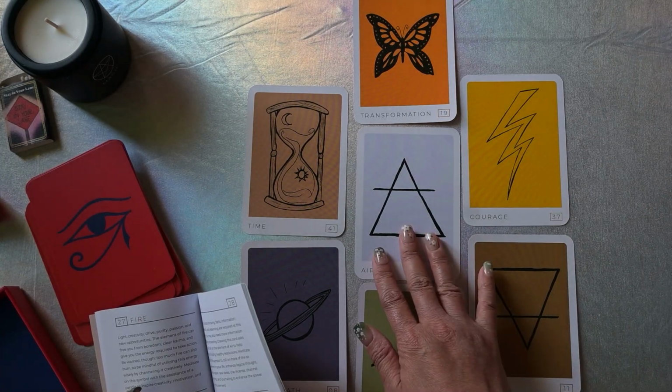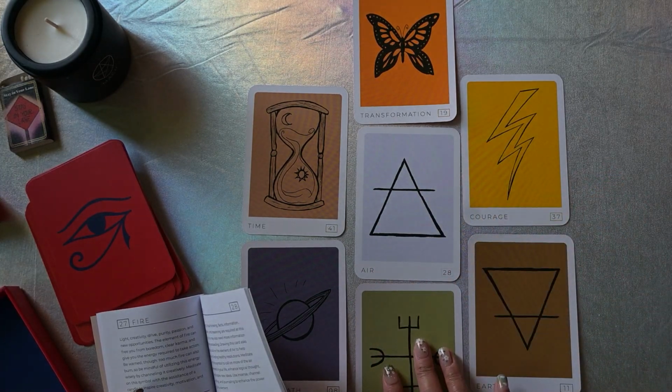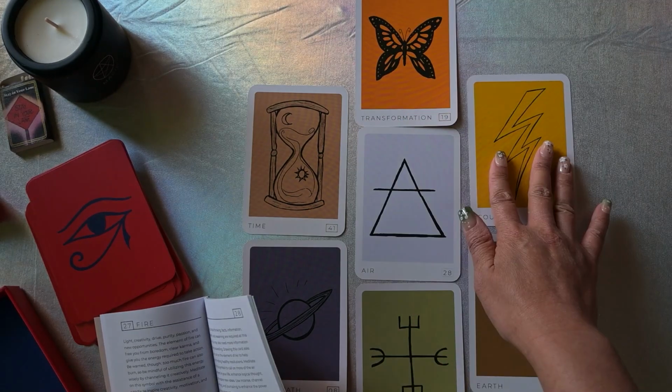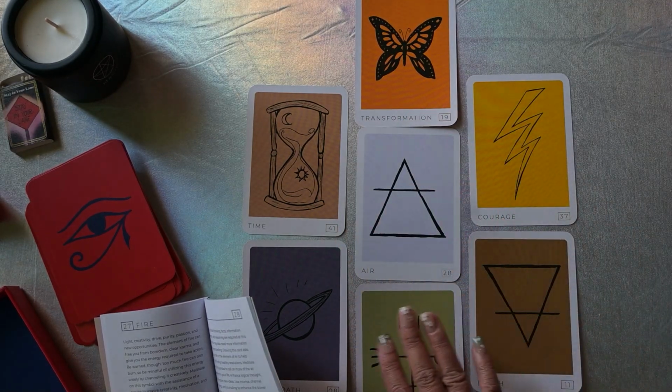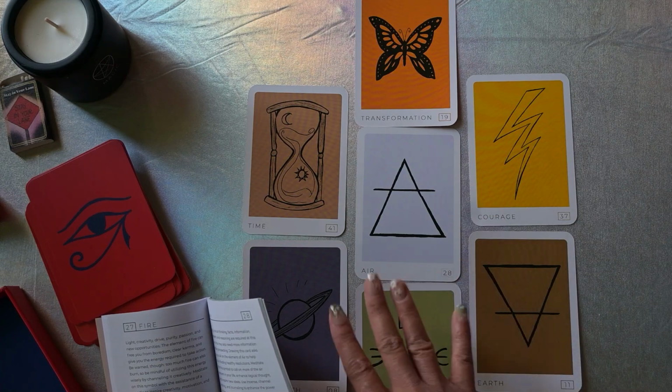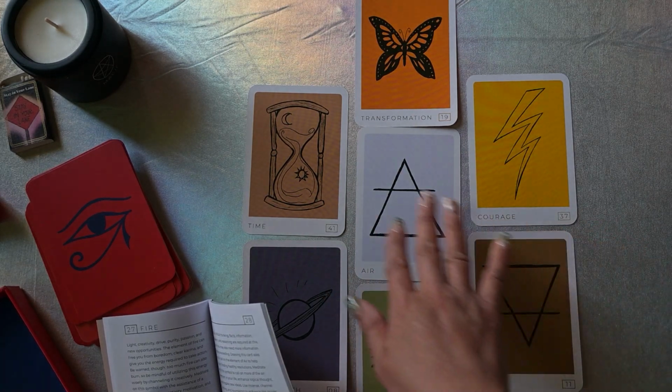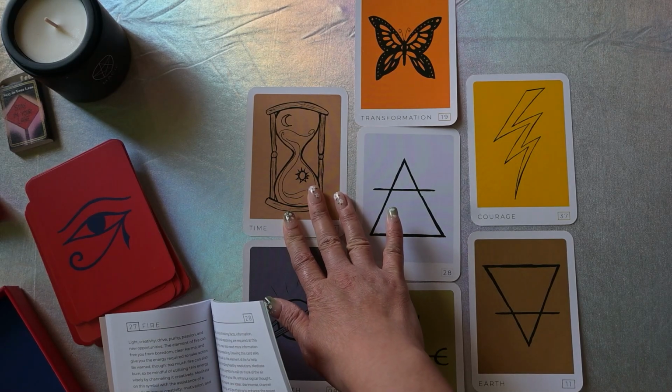So definitely, I feel like this is a good deck to use if you want to approach things from a rational mind, like using your intuition with logic so that you're viewing everything from a logical standpoint, gathering your research, your information, etc. And then number 2, we have time.